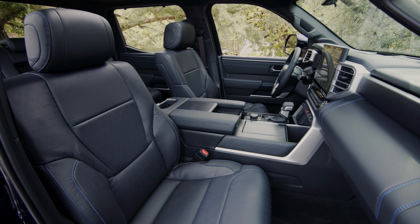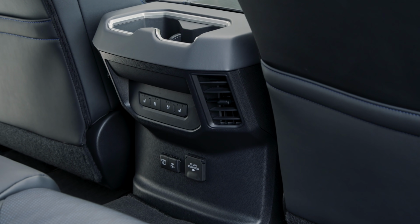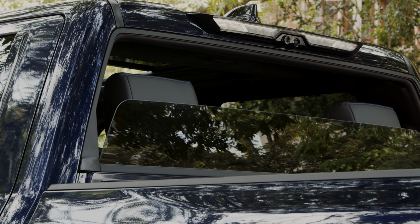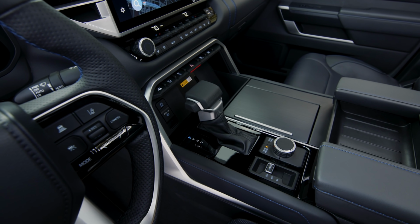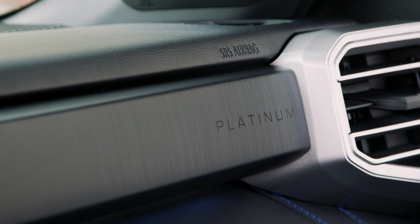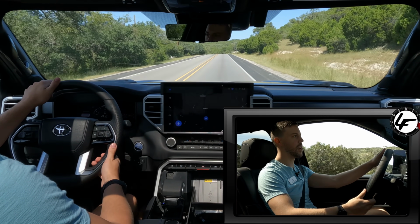I'm not gonna do a full walk around exterior and interior because I already did that on this exact same vehicle about a month ago when Toyota first showed them in a hockey arena. So if you wanna see that walk around, make sure to check that out so you can check out the running boards and the blue stitching in this particular model in the Platinum. But yeah, speed limit's 55, so it's just increased. I'm gonna just hammer down.